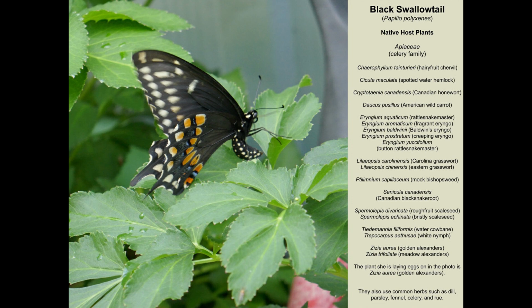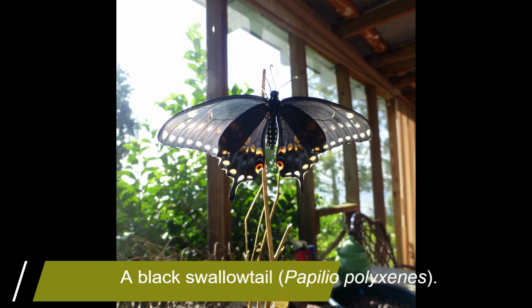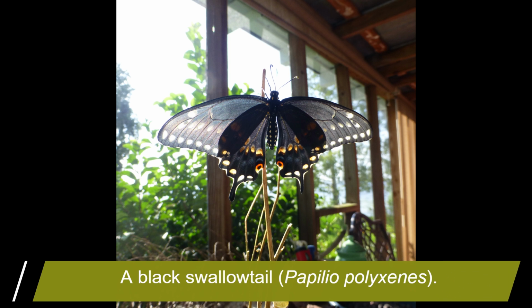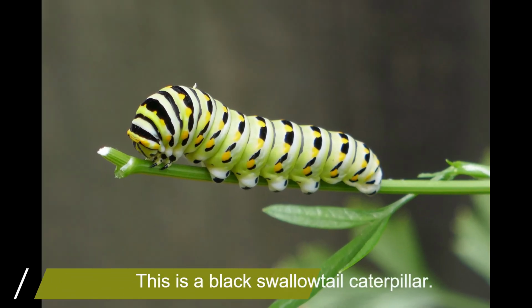Black swallowtails are always in the yard on herbs such as fennel, parsley, and dill. Their native host plants include mock bishop's weed and zizia. Zizia's common name is golden Alexanders. They tend to fly closer to the ground compared to other swallowtails, and they're very common in flower beds. They visit just about any flower that they can find.